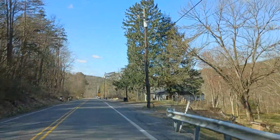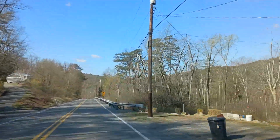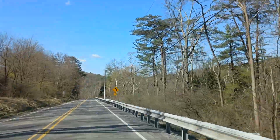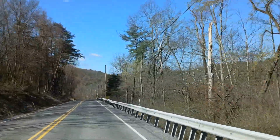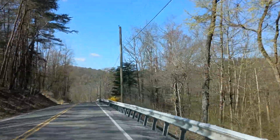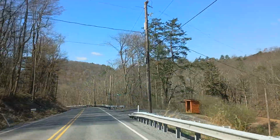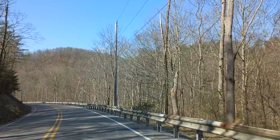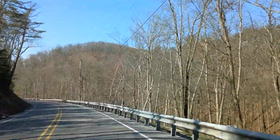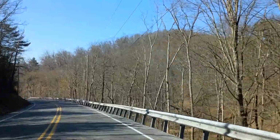Coming down off this hill here, you can see how steep this is. It's a foothill over here where I'm going down. I forget the name of the road though, because it's not Hill Street anymore. It changes to a different name. It's a run. Luskrun. I think it's Luskrun Road.